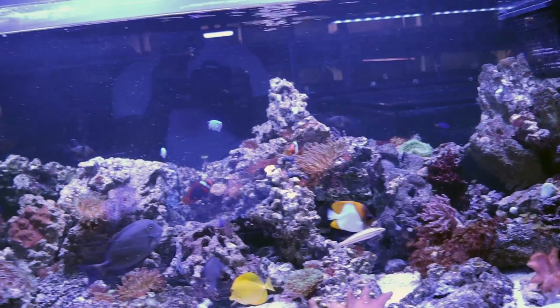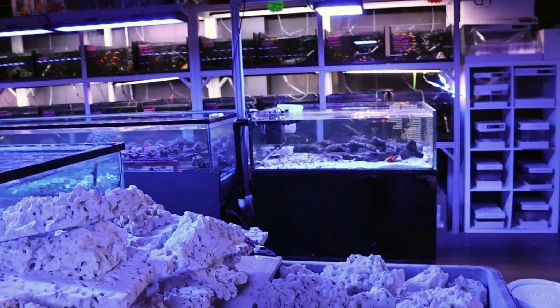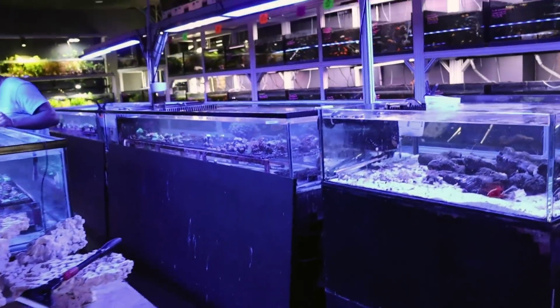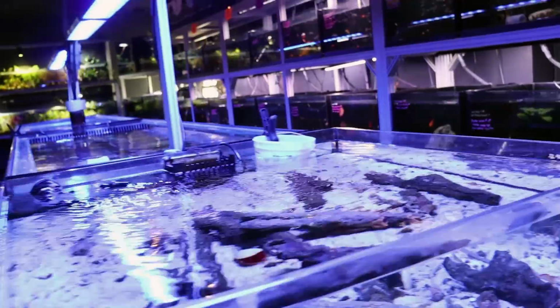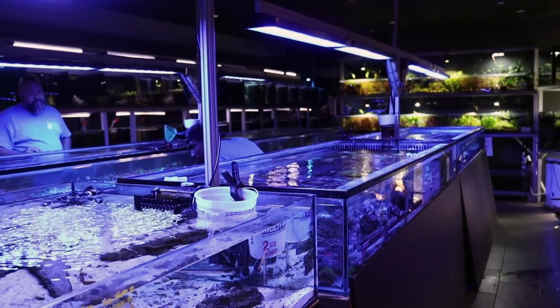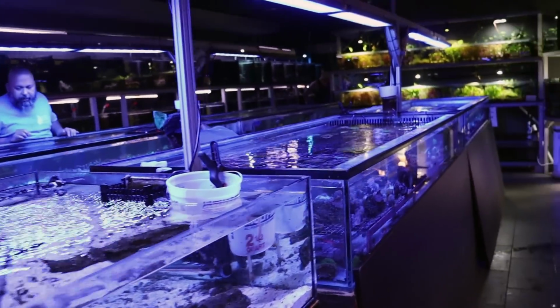How old is this shop? The shop's got to be more than 10 years old. About 15 or 20 years. 15, 16. Yeah, the first time I came, it had to have been 12 years ago. This was actually one acrylic tank, one continuous thing. I'd never seen anything like it. I thought it was so cool, and now he's just telling me they actually turned it into a sump.